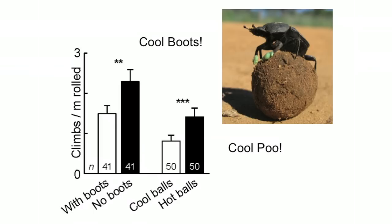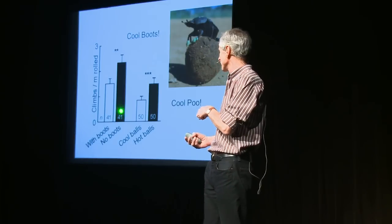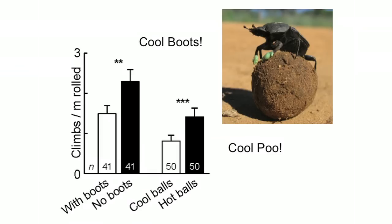So we described these as cool boots. It was a dental compound that we used to make these boots. And we also cooled down the dung ball. So we were able to put the ball in the fridge, gave them a nice cool dung ball, and they climbed onto that ball far less often than when they had a hot ball.